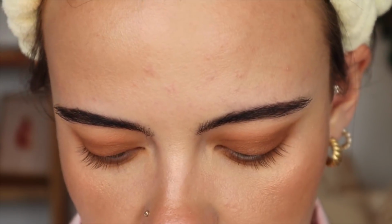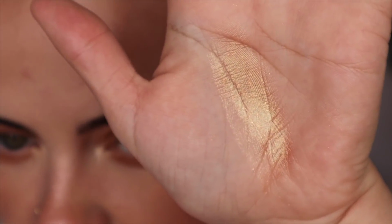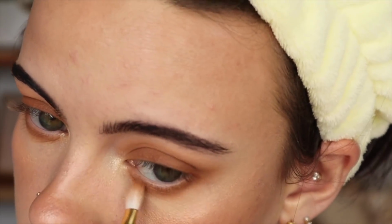And for my inner corner highlight, I'm going to use this shade right here. Oh wow, very, very intense. I feel like with these shimmer shades, I just really pressed it into my palm here. You really have to add a lot of pressure for it to apply smoothly, and then it's actually really pretty. Maybe if you used it damp, it would be a lot better, but I feel like they're quite loose. But other than that, I think this eye look is really nice and soft. I love the color. I don't know if I feel very excited about these quads, if I'm being honest.